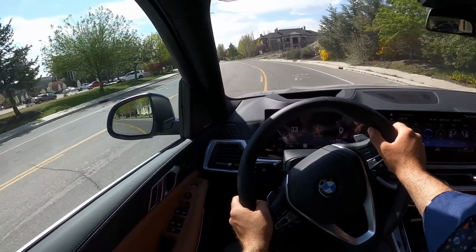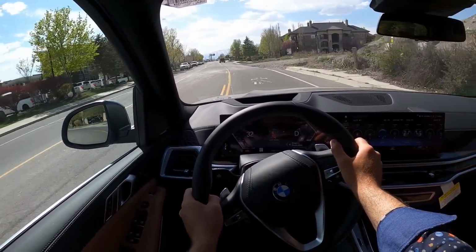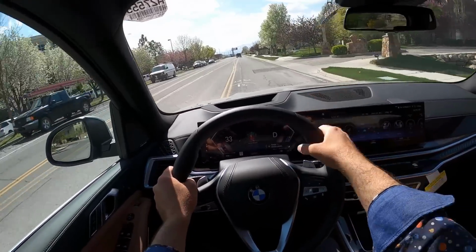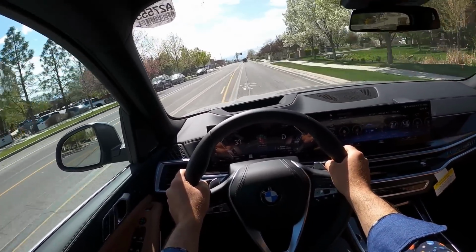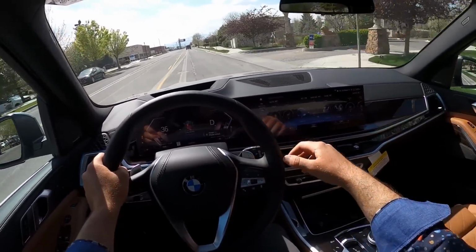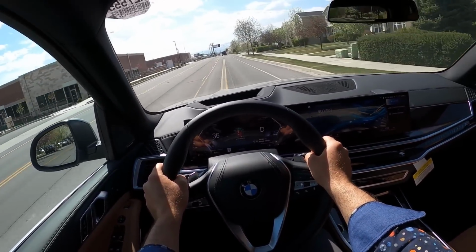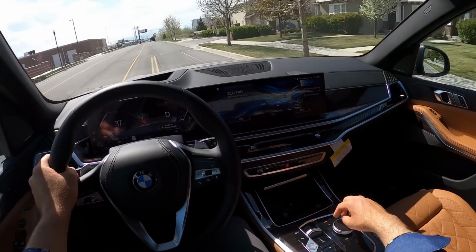I know some of you might like the look of 22s more, but having these 20s with a little bit more sidewall, especially with these roads we have here in Utah that are pretty beat up after the winter, it helps out quite a bit. Let's pop in Eco Pro. See if that helps out. What is that staticky sound?